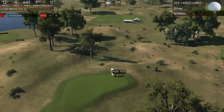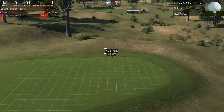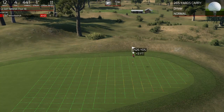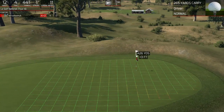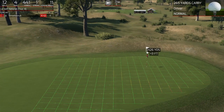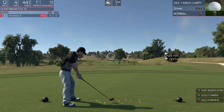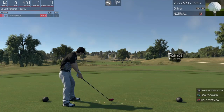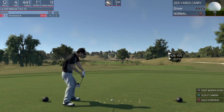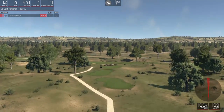And we've got a lot of green to play with when we're playing into this flag. It does sit up a rise, so ideally we want to get right back in this corner, or it's going to leave us an uphill putt if we're short. Didn't go as much as I thought it was going to go. But let's see if we can get this right in the heart of the fairway. Another good drive.